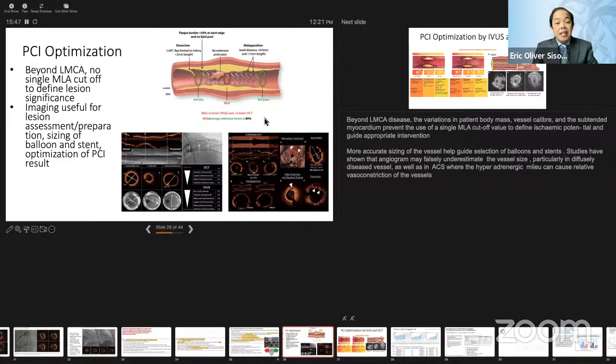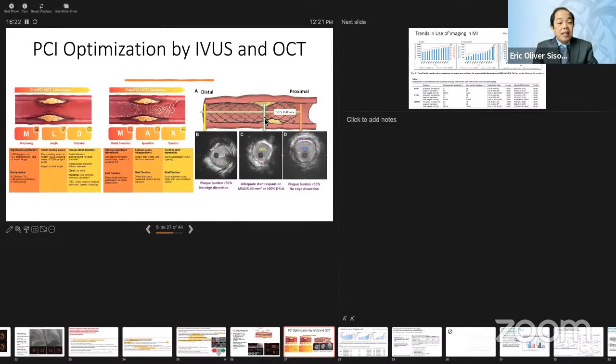Although in non-left main lesions, we don't have a single MLA cutoff by imaging to determine lesion significance, intravascular imaging is still useful for lesion assessment, for preparation, sizing of the balloon or stent, and optimization of the stent result, looking at the presence of dissection, for example, the presence of malapposition or the adequacy of stent expansion after deploying the stent. These can be very well seen using either IVUS or OCT.